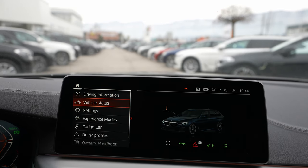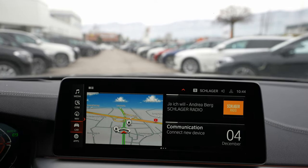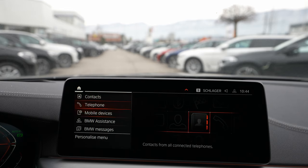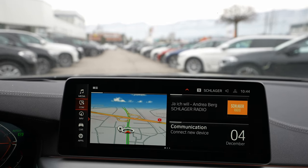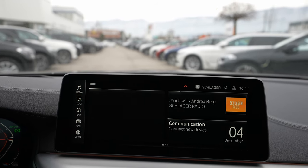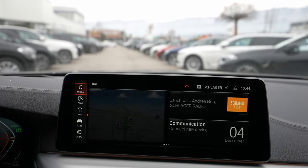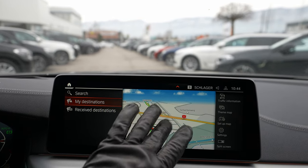Anyway, AdBlue and all that stuff, good. Now guys, the navigation, you already see it, I think. The comm here is where you can link your mobile phone, so you can use it on the car, and then the media, you already see it: radio, Spotify and all that stuff, Bluetooth. And yeah, the navigation, you can make it all on all screen.